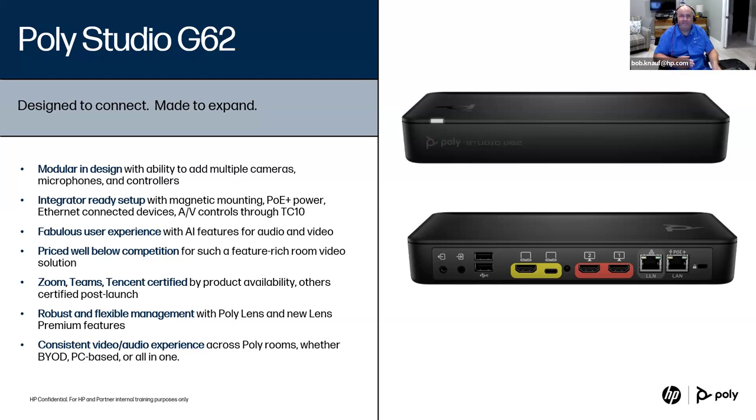The user experience is the same as we have on all of our other video products, Studio X, et cetera. We have the ability to do all the Director AI, NoiseBlock AI, all of that. We have video as a service, Teams certified. It'll be Zoom certified here very shortly. Tencent, all the other VAS services that you know and love today, that your customers love, those will also be available on the G62 over the next few months as a certified product.